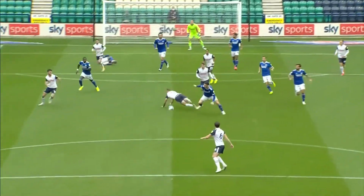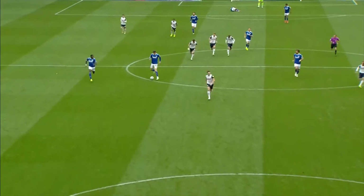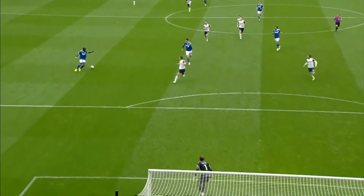Starts with Joe Rawls in his own area, reads the ball forward with a good break header, as you said, Mark, and then from then on it's just crisp from Cardiff.